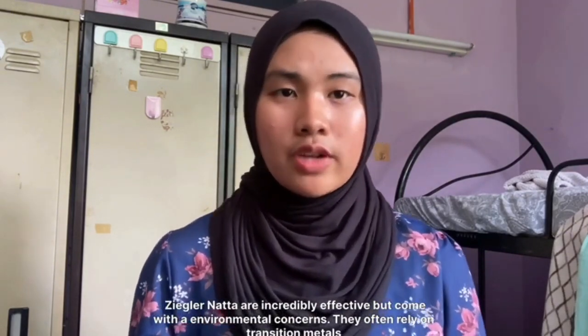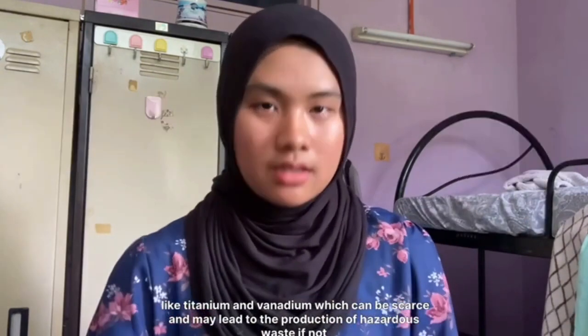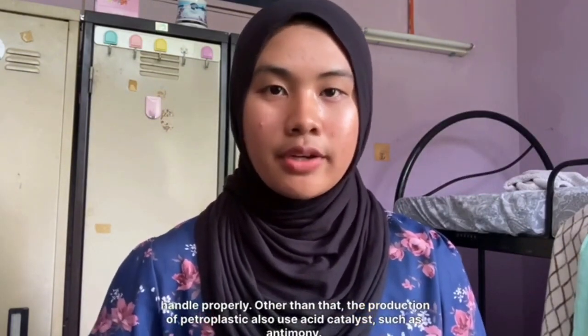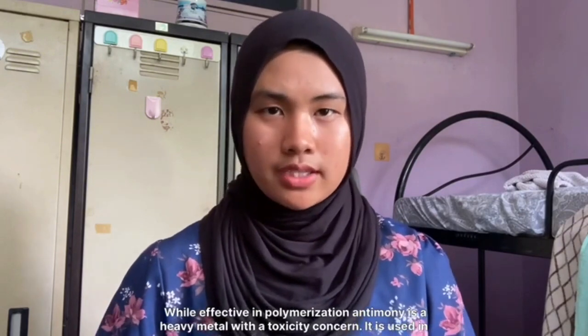They often rely on transition metals like titanium and vanadium, which can be scarce and may lead to the production of hazardous waste if not handled properly. Other than that, the production of petroplastic also uses acid catalysts such as antimony. While effective in polymerization, antimony is a heavy metal with toxicity concerns. It is used in conventional plastic manufacturing processes, poses environmental risk, and can result in contamination, which contradicts the principles of green chemistry.